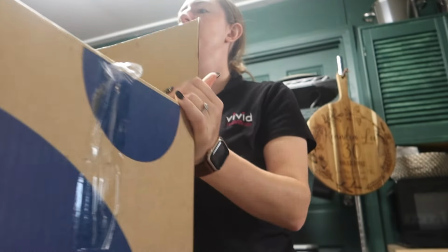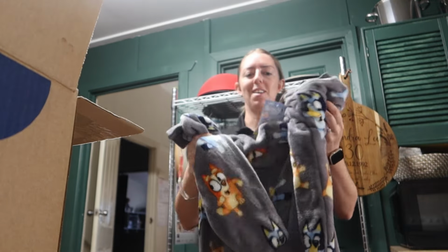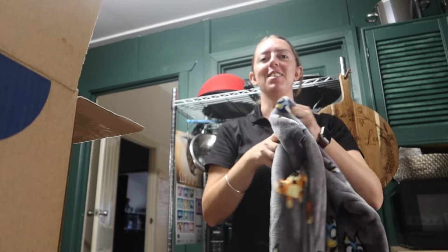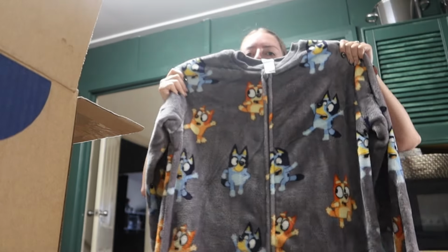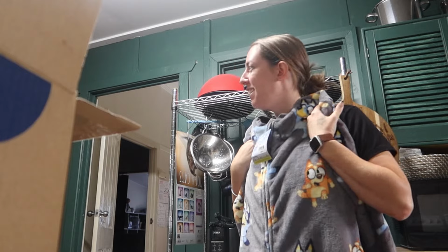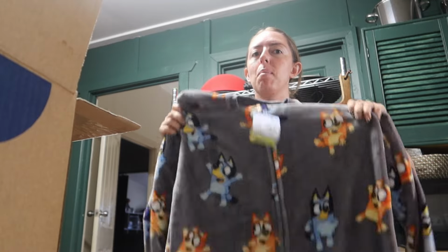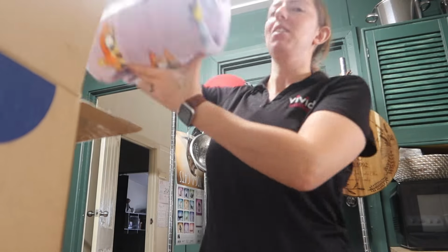Got a package. I ordered the fan matching pajamas. Oh my god, so this is the one that the boys got. Grey. This is Jackson's, this is huge. Is that a medium? Yeah. I had to get Jesse and Kayden really big sizes, and I had to get Jackson a men's size because I didn't do his size, so they're gonna be lasting a while. They're gonna be snug.